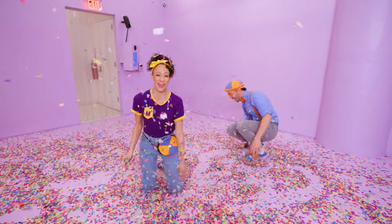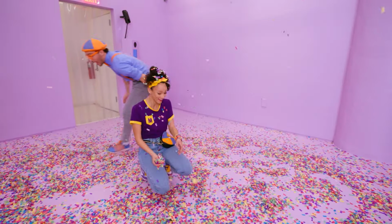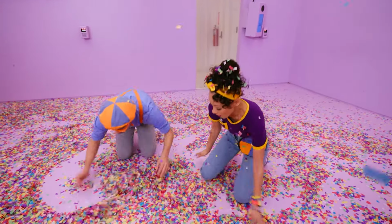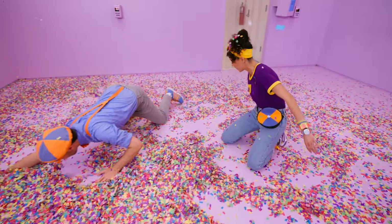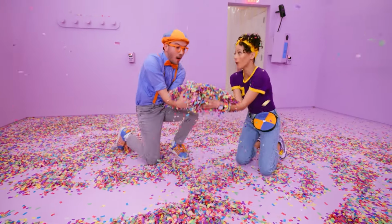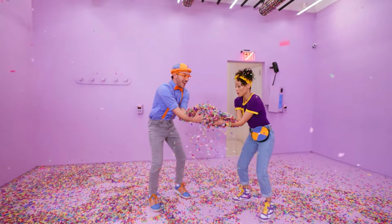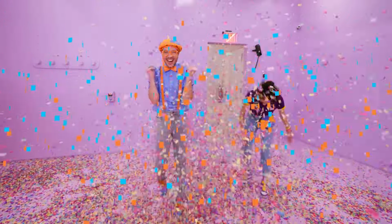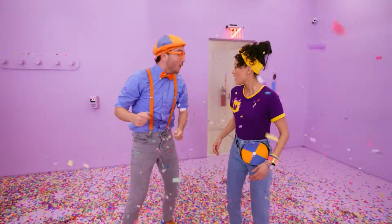Woo! It's like a confetti shower. Hey, Meekah, let's make the biggest confetti shower ever. Oh yeah, let's do it. Whoa! Okay. Ready? Here we go. 1, 2, 3. Whoa! That's a lot of confetti.